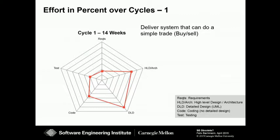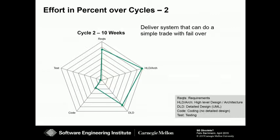The next cycle, they said, okay, we now have the one where we can trade, and now we want to have it in such a way that it actually has a failover, because it has to be reliable in the end. Now all of a sudden we have a spike in the requirements. They had to start thinking about what does failover mean, and what do we fail over, what not, and when do we do it, and how do we do it. So a lot of requirements work, which of course ended up in a lot of architecture work, a lot of design work, not that much in terms of coding, and they almost had to do no tests in here.